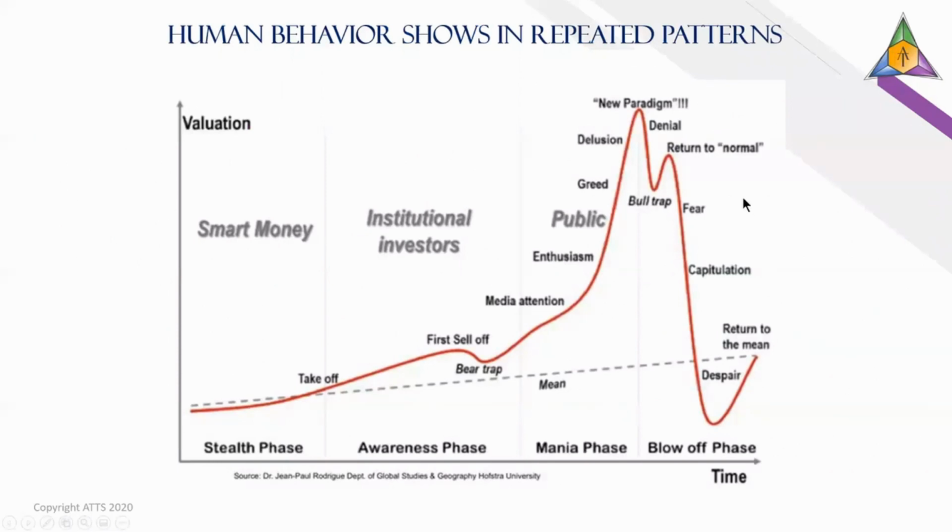So here's kind of a plus for everybody. This explains, if you will, the emotions that go along with the move in the market. First, how it takes off, and initially, it's not a particular stock, but the initial takeoff, nobody knows about it. This is prior to the IPO. A lot of times the smart money comes in here, and smart money is the initial capital investors in the market. Then the institutional investors may get interested in it, and it takes off a little bit more. It goes into what's called a bear trap. That's the first initial sell-off.